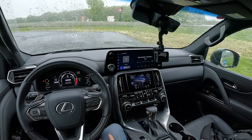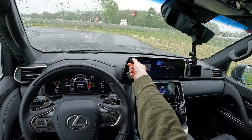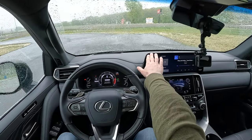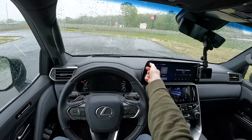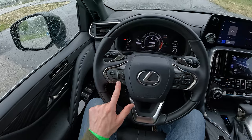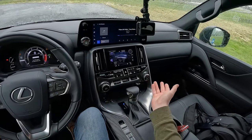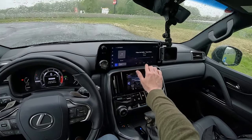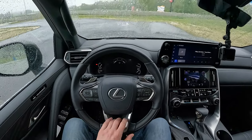For audio controls here in the new LX, you have a volume knob right here. No clicks in perfect Lexus style, but easy enough to get to. It's a little far for the driver. I could see how a shorter armed driver might not particularly care for that. It's very far for the passenger. You also have left of the steering wheel here, volume controls. For track selection, as you saw there earlier, no more physical controls for the track. So when I'm not on the right screen, I have to get to the right screen to change tracks here, or I can use right and left on the wheel.